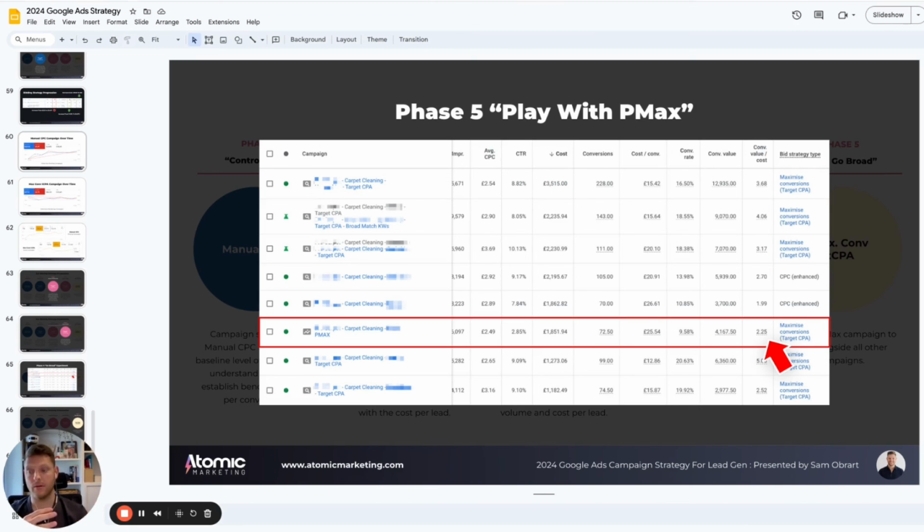Now, it is important to note and understand what kind of quality of leads you're getting from Performance Max. Hence why you need that lead tracking attribution system, so you can see the quality difference between your standard campaigns and your Performance Max campaigns. That's what we do towards the end of it, but you may introduce Performance Max somewhere in the middle of your journey as well. It doesn't have to be at the end necessarily, but if you're able to get great results without Performance Max, then put your budget into what's working now, rather than just throwing Performance Max in there for the sake of it. So hopefully that makes sense.